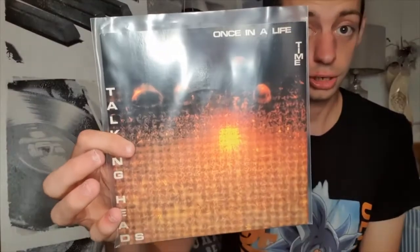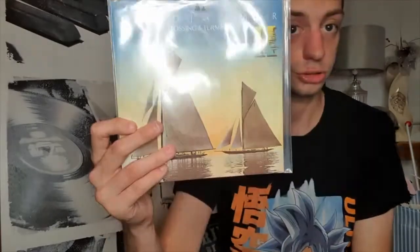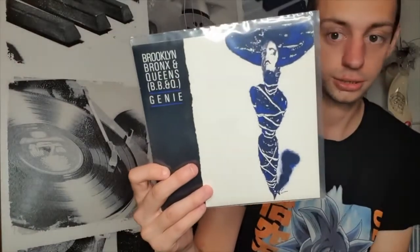Talking Heads, Once in a Lifetime, backed with Seen But Not Seen. Windjammer, Tossing and Turning. Had this on 12, never seen it on 7, decided to grab it. Genie by the BB&Q Band, one of my favourite songs from them.